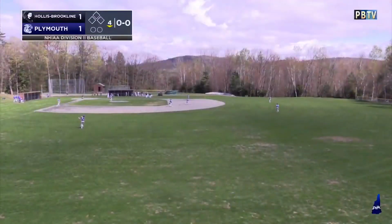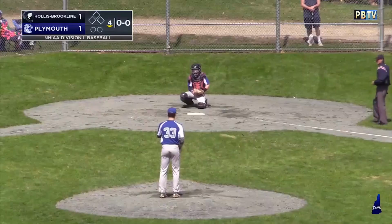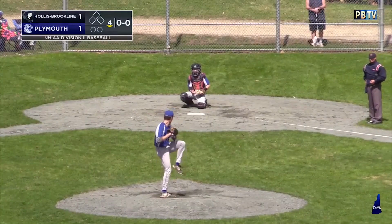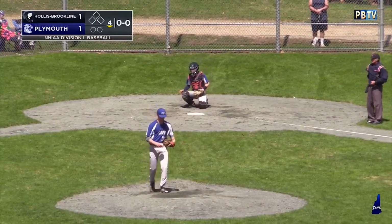And we're back here in the bottom of the fourth inning. Pitching change for Hollis-Brookline. It looks to be number 33, Boudreau, I don't know. Boudreau. Yeah, I think it is. Boudreau. So let's see how he does.